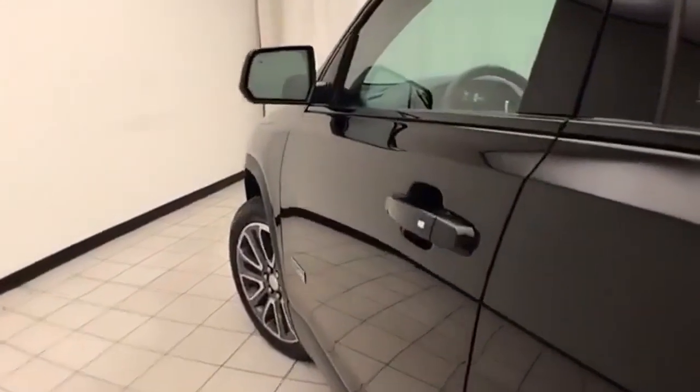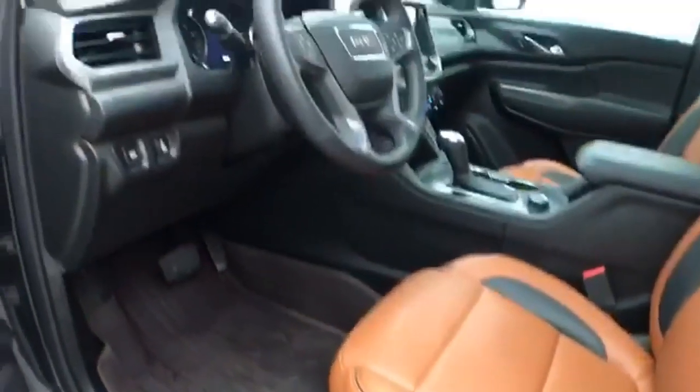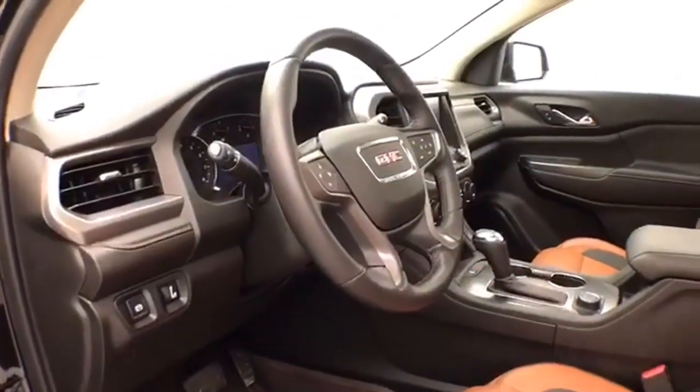This all-terrain has keyless entry with remote start, power windows, locks, mirrors, height adjustable power liftgate control, power seats, along with a tilt and telescopic steering wheel to put you in that perfect driving position. Power moonroof. Button start.